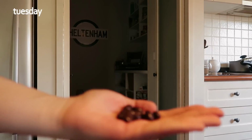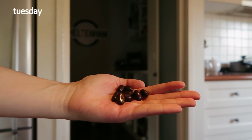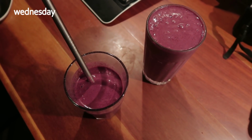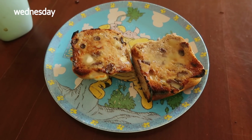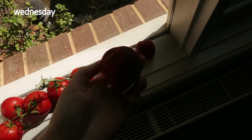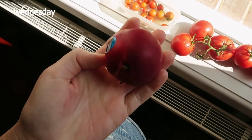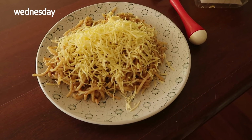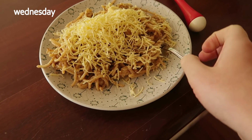For dessert I had some chocolate goji berries. And then Wednesday had the same smoothie, just put it in 2 glasses because I didn't have a vessel big enough. Had a hot cross bun, had a white nectarine, and then had the leftover olive tapenade pasta for lunch.